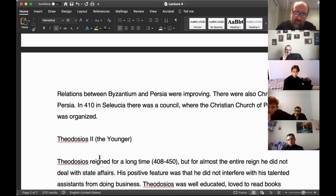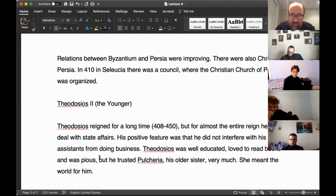Relations between Byzantium and Persia were not that bad in this time, which was good because it helped to deal with internal issues, internal problems. Theodosius the Younger reigned for a long time.